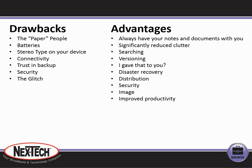Hey, I gave you that document, Mark, and you're like, no, you didn't. Well, if I have that electronic transfer, I can show I did. Just proving that I took care of you when I said I took care of you. Disaster recovery, right? If you have a fire in your office, you're done. Yep. Paper. Digitally, hopefully it's in the cloud, right? Yeah, backup. Definitely talked about that.